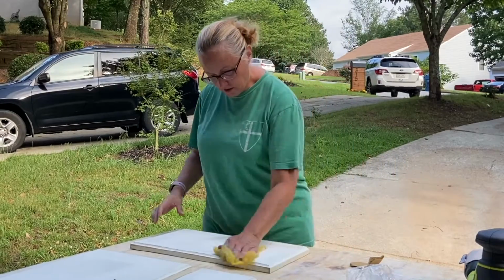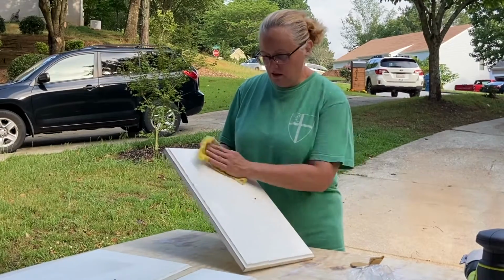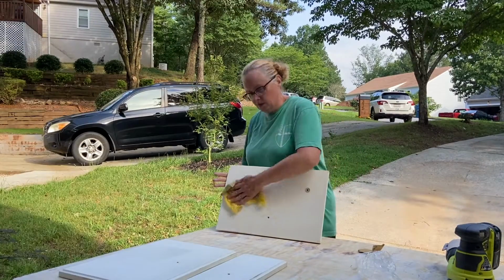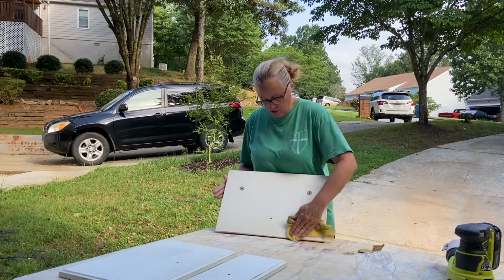And now I'm just gonna hit these with the tack cloth to get all the dust off. And I'm gonna stack them up, and then I'm gonna get my doors. Well, let's see, I think I'm gonna do this cabinet first and then tackle the doors of the other ones.